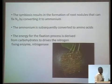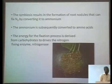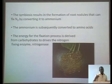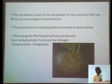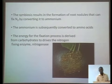When the chickpea, being the leguminous plant, and the rhizobium come together, symbiosis is formed. It leads to the formation of root nodules that can fix nitrogen and later convert it into ammonia. This ammonia is subsequently converted to amino acid, which is the building block of protein. The energy that is needed to drive the nitrogen fixing process is carbohydrate. This carbohydrate is produced in the shoot of the chickpea through the process of photosynthesis.